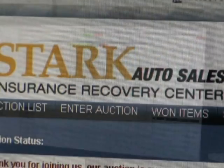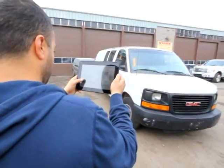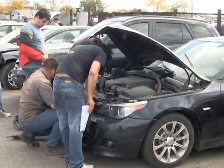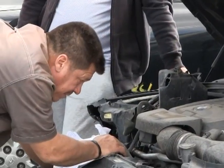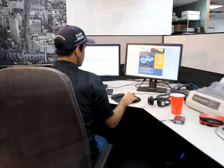The system is efficient, and the purchase option reduces risk for insurance companies and allows them to make a proper decision whether to repair or total. There are no surprises this way. The purchase option enables the appraisers, when they go to the body shops to view the car, to make an educated decision whether to write the car off or to have it repaired, because there are no surprises when they get paid for their salvage.